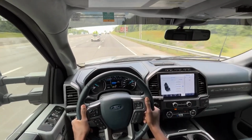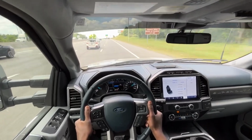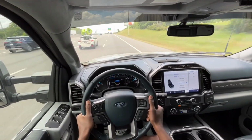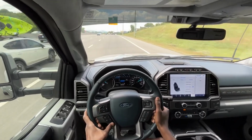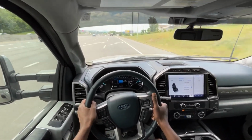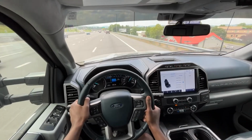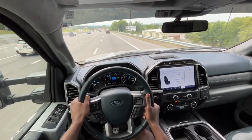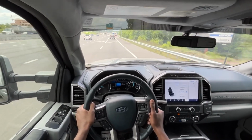And again, ride quality is very nice for an F350. Having a 1-ton truck and riding this nicely is a big perk. But compared to the Silverado 3500, those just got redone along with the Sierra. And Rams, I still haven't driven a heavy duty Ram yet. I'm gonna do that soon so I can compare.